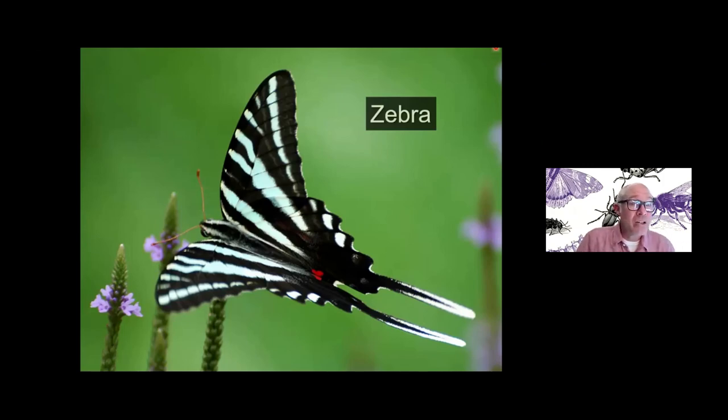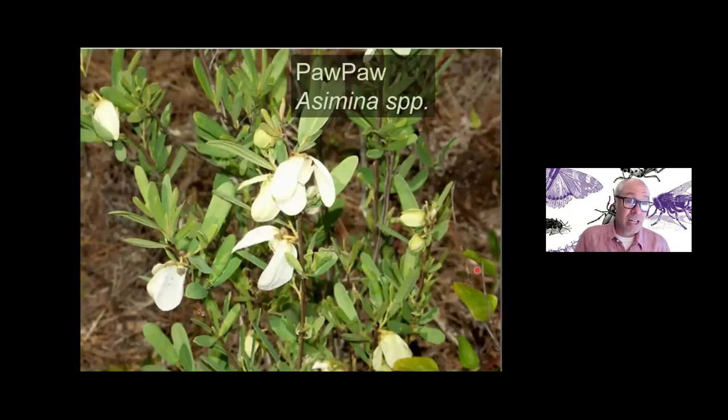The zebra swallowtail butterfly, very fast, powerful flyer. You can really often just get a glimpse of them, striking in their black and white coloration. And you won't see these in Pinellas County unless you visit land that's been set aside as preserve. Their host plant is ugly, and nobody wants a pawpaw.